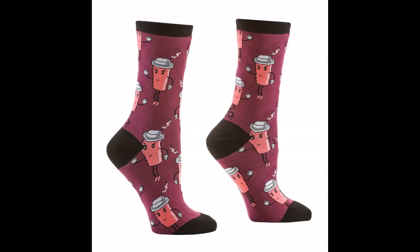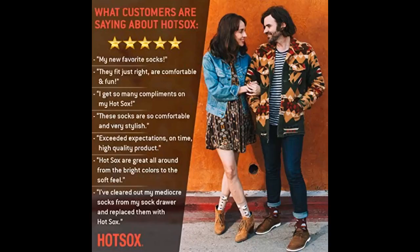I love pattern socks and these are the first I've seen with sewing things on them. Since I love to sew, these are perfect. They fit well and don't slip. Thanks for the fun pair of socks. Love them, I am wearing them right now.